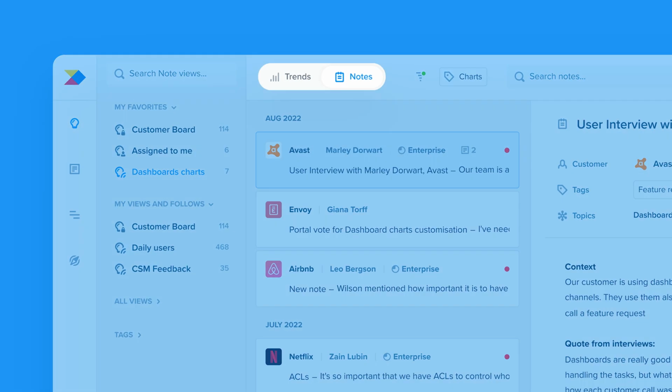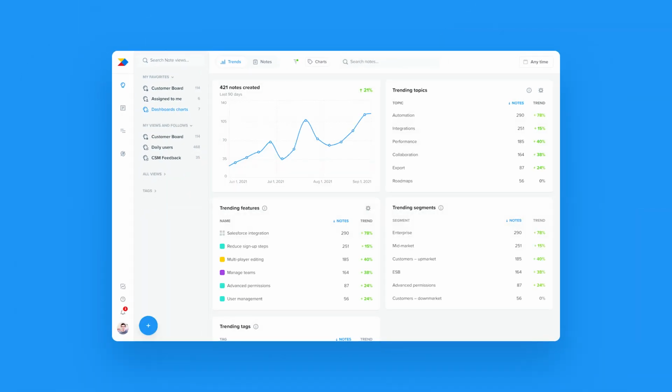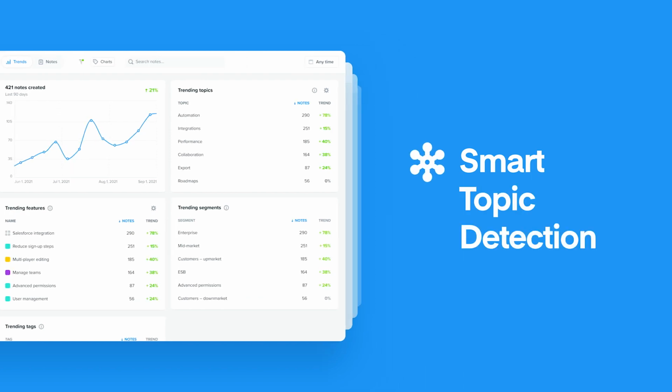You can also take advantage of Productboard's intelligent capabilities for automatically distilling trends in large volumes of feedback, called smart topic detection. This ability to segment feedback and pull out those meaningful trends allows you to identify the actionable insights and conduct discovery in a scalable way. Even better, you'll ensure that every customer conversation or touchpoint contributes to that shared learning within your organization.